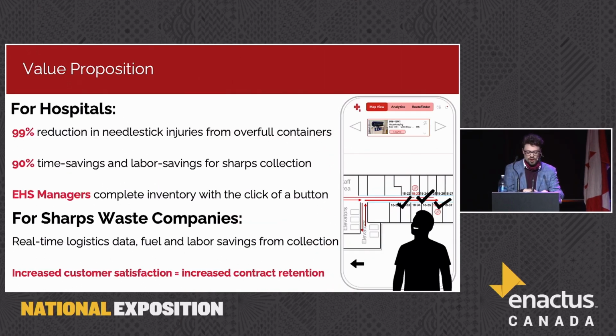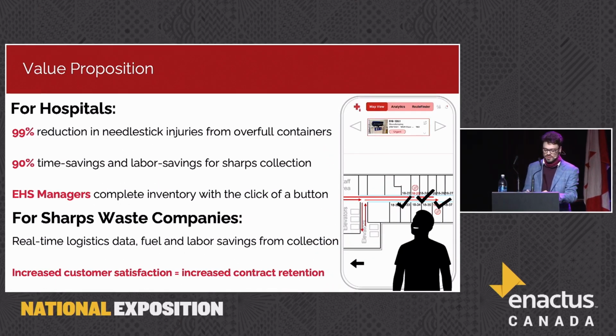This is our value prop for hospitals. 99% reduction in needle stick injuries from overfilled containers, 90% time and labor savings for sharps collection, and critically, the EHS managers get to complete their inventory with the click of a button. They are the key decision makers, so when you make them happy, you get the contract.